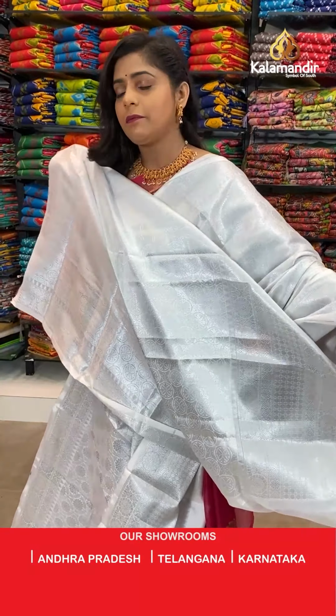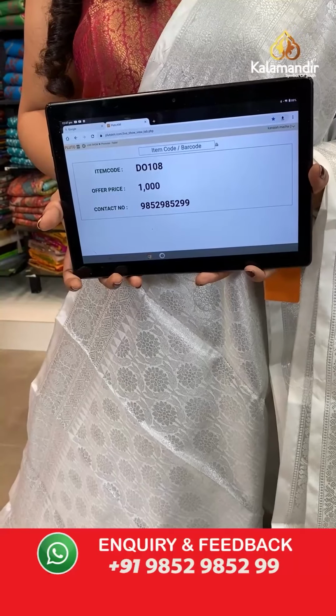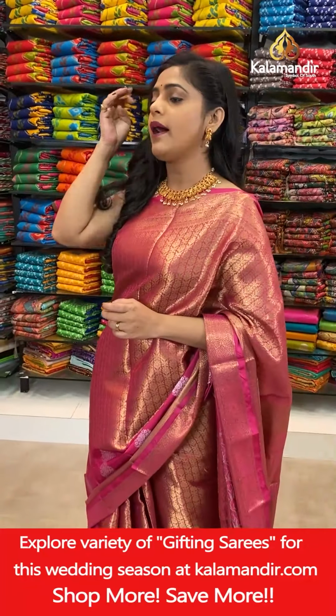Let's have a look at the pricing details for this gorgeous white saree here. Saree code is DO108, offer price 1000 rupees. To place an order, take a screenshot, send it to our WhatsApp number 9852985299.